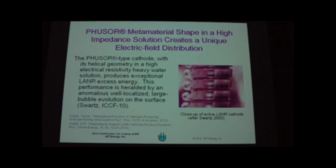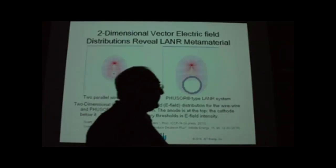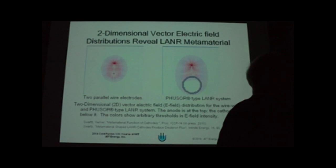When we have a really well done cold fusion system, maybe putting out 20 to 50 watts, we get minimal bubbling, and that's what we like to see. Questions? When you get bubbling, what happens to the current? It does go down, right?